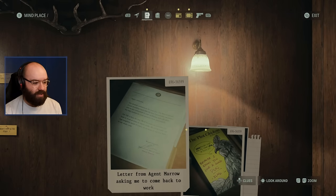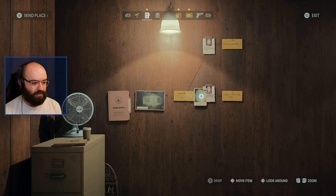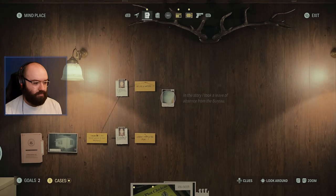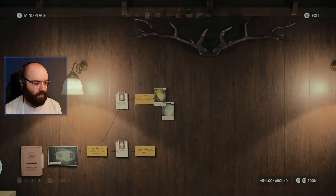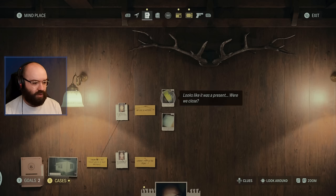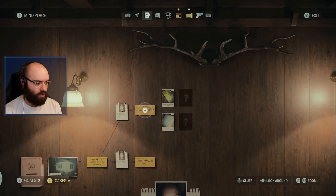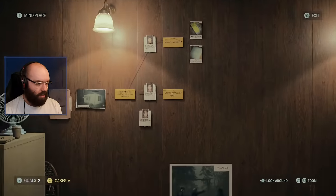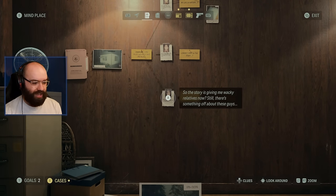Agent Marrow asking me to come back to work. And we've seen Marrow's name on the certificate before in this mine palace on the wall. In the story, I took a leave of absence from the Bureau. Looks like it was a present. Were we close? And Odin claims he's my granduncle and that Tor is my grandfather. Nope. So the story is giving me wacky relatives now.